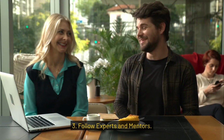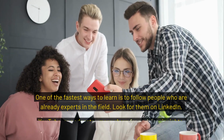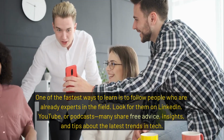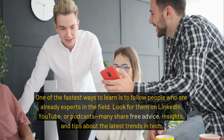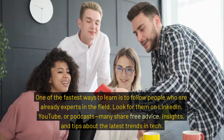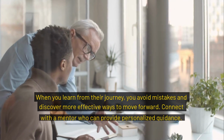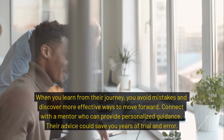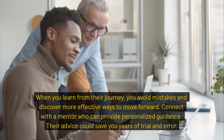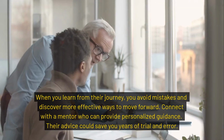3. Follow experts and mentors. One of the fastest ways to learn is to follow people who are already experts in the field. Look for them on LinkedIn, YouTube, or podcasts. Many share free advice, insights, and tips about the latest trends in tech. When you learn from their journey, you avoid mistakes and discover more effective ways to move forward. Connect with a mentor who can provide personalized guidance. Their advice could save you years of trial and error.